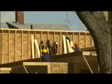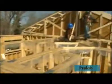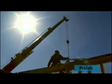Well, time is money. There's a lot of build days that you gain with prefabricated systems. If you're doing 100 houses a year and you gain 3 days per house, it's a substantial amount of saving for you. The more a builder can build, the more he can sell.